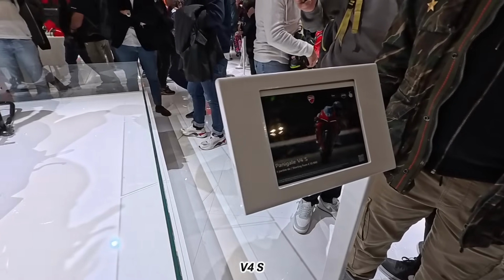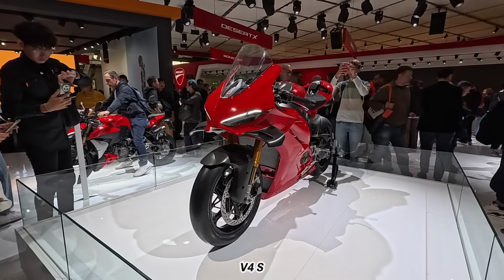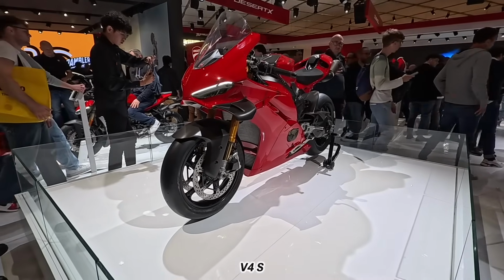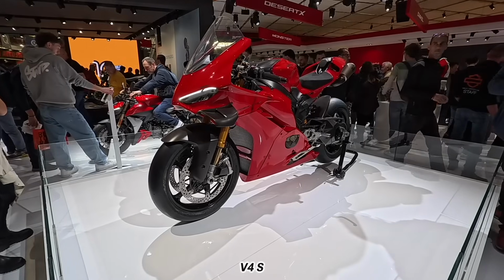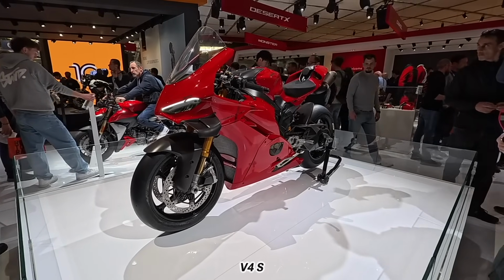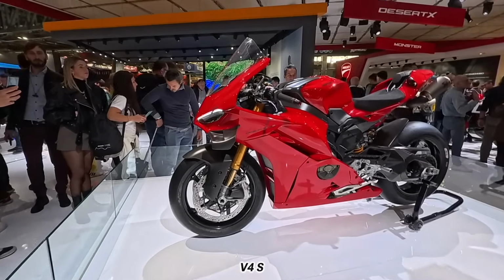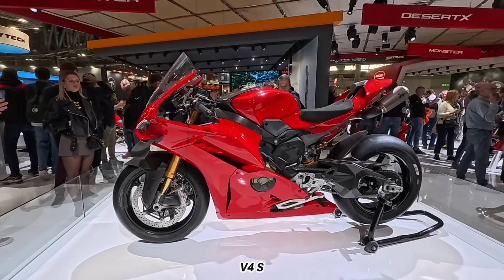There's also the new V4 and V4S for 2025. The S has the adaptive suspension options. The V4 is the V2 on steroids. It's the closest bike to MotoGP specs that Ducati makes. From last year's model, it's lighter by 2.2 pounds. It has 216 horsepower at 13,500 RPM and 89 foot-pounds of torque at 11,250 RPM.